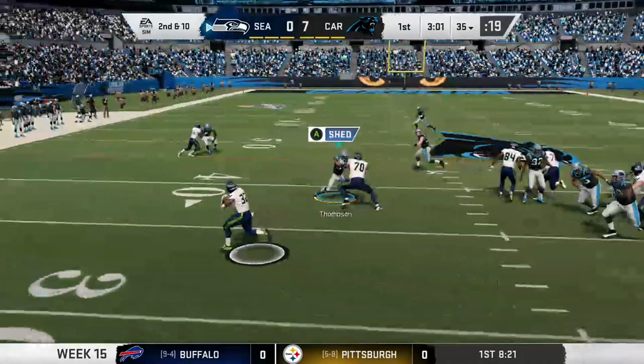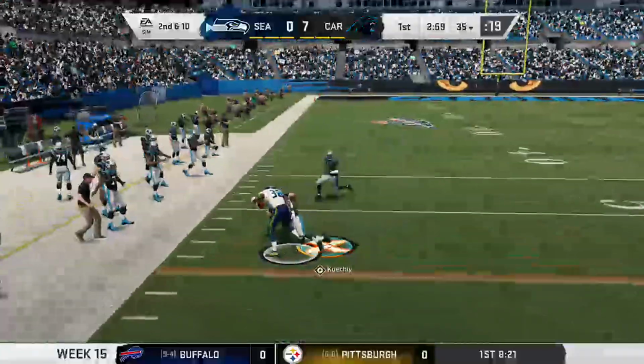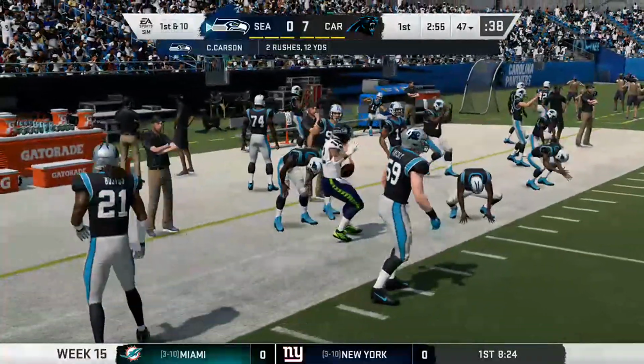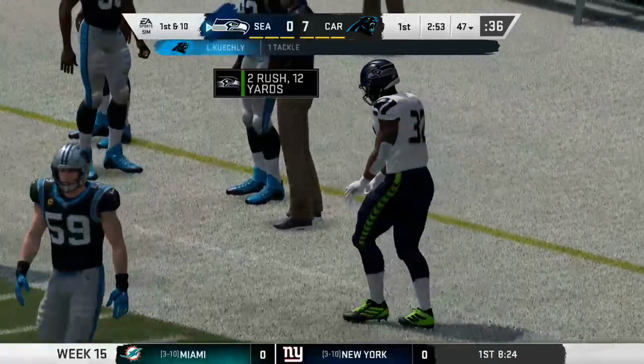On 2nd down, it's Carson. And able to get this one across the 45 before he's brought down. 12 yards there and a 1st down.